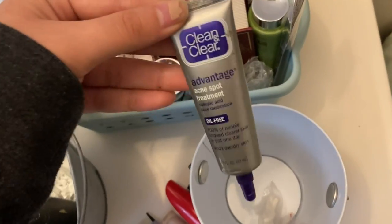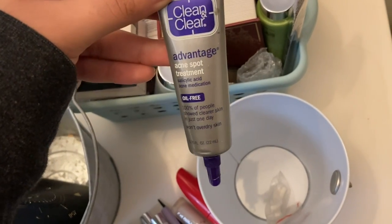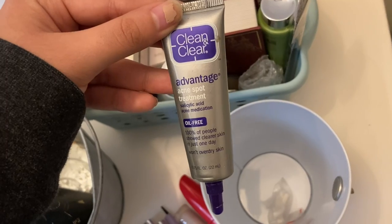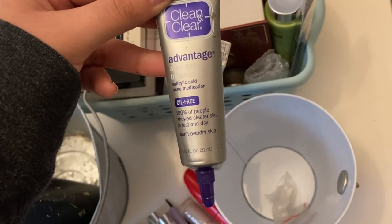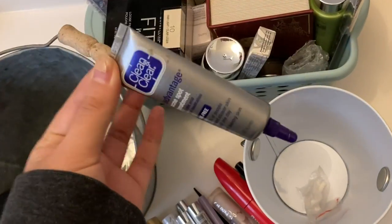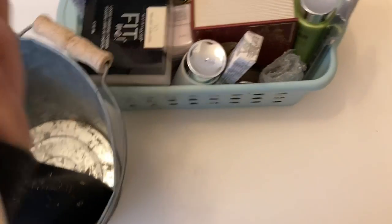Next, I have this Clinica Advantage Acne Spot Treatment, Salicylic Acid. Acne medicine. 100% of people showed clear skin in just one day. I don't know about the one day part, but I've had it since high school, which is a bad thing, and that's why I'm declaring it. Okay, let's get this one over with.